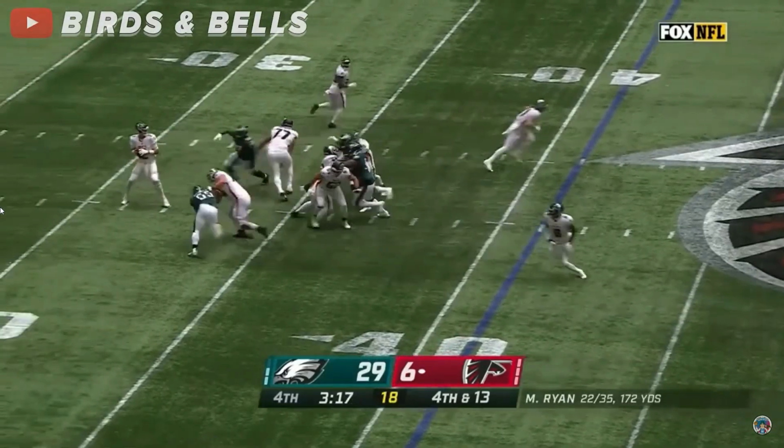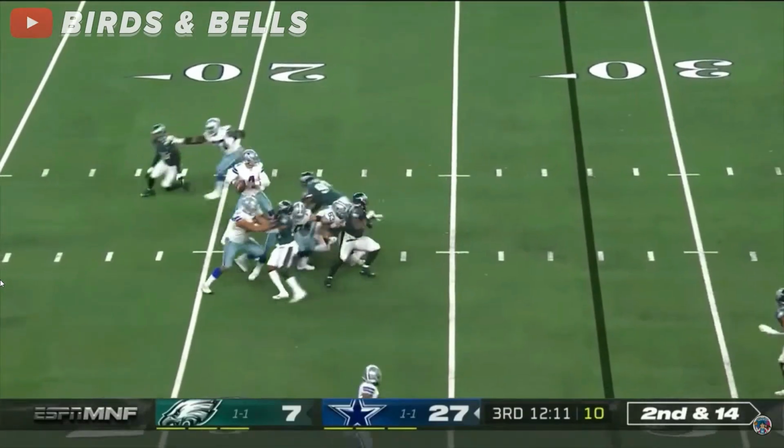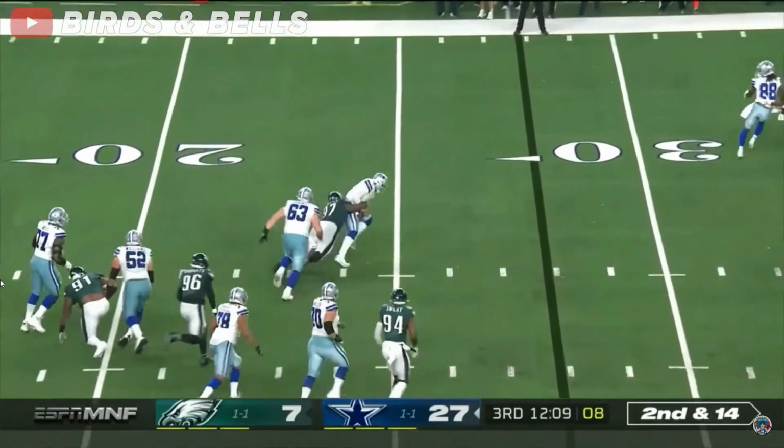That guy, if you give him one-on-one on a pass rush situation, good luck trying to block him. Fletcher Cox has been that guy from time to time, right? He's kind of coming down the downside of his career, there's no doubt about it. He's still probably one of the absolute best run defenders in the league. And there's a reason for that, right?